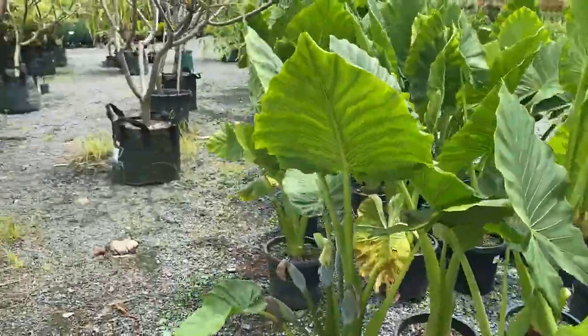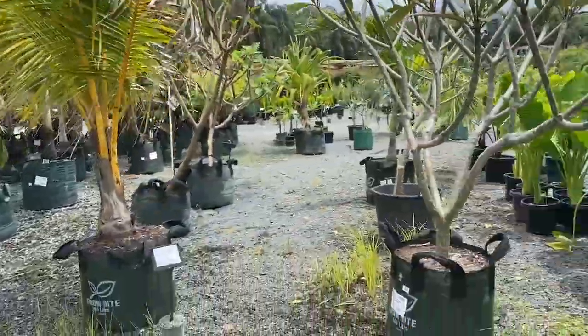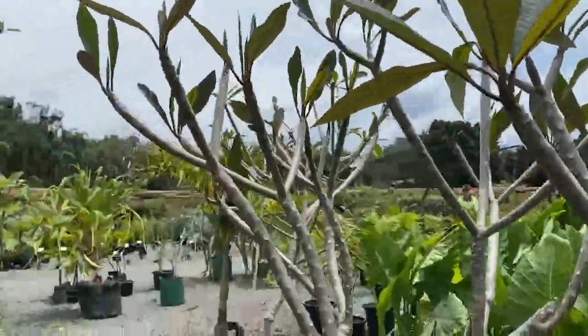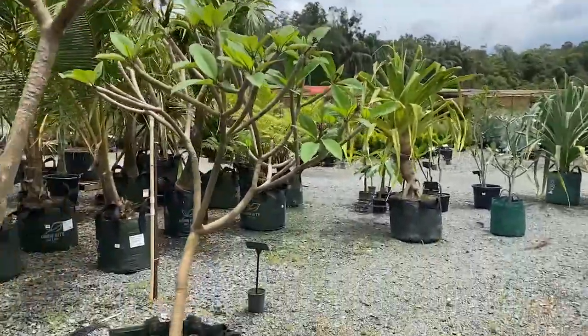We have to choose one or two large feature trees. We're probably going to put them in pots as well. So we're thinking our favourite is probably the frangipani. And there's already a frangipani there in the garden, so it will match well.